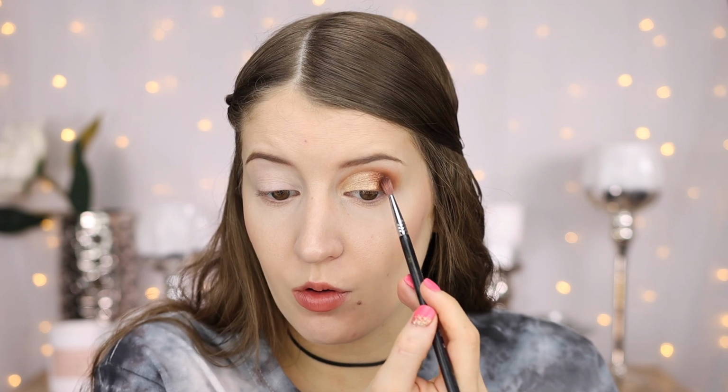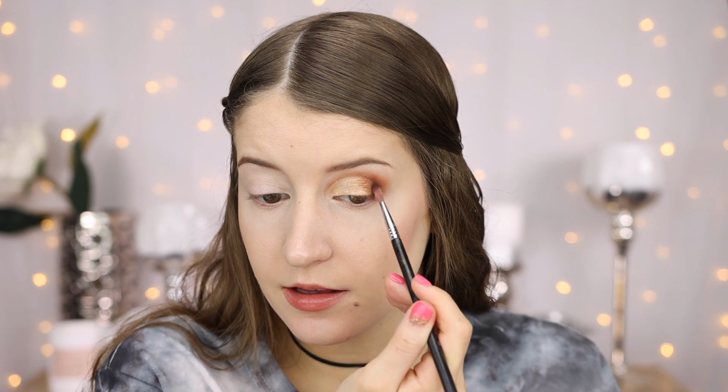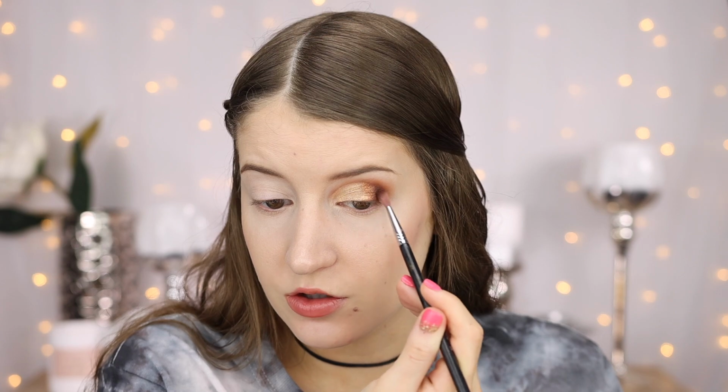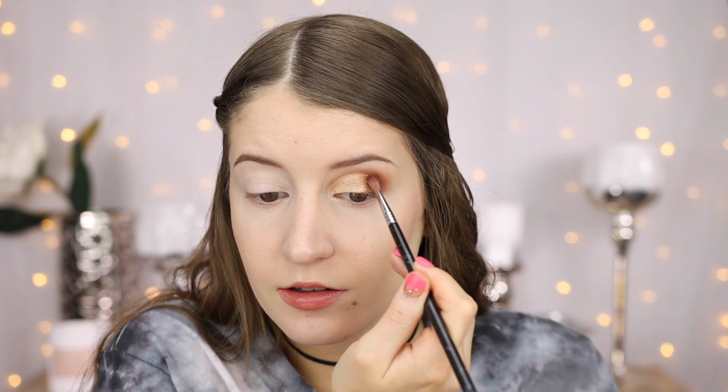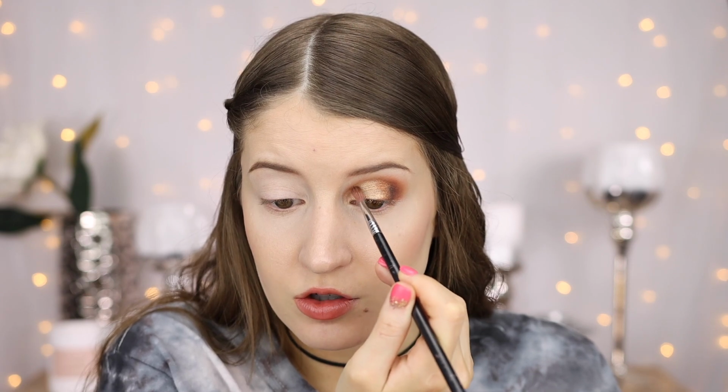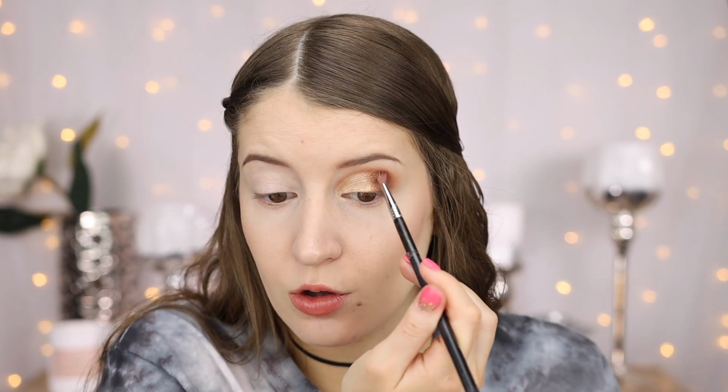So once I have all of my lid shades down, I will go back in with the shades that I used in my crease and just very lightly run them all along the lid, just so everything looks nice and blended. So I'm adding that darker shade back on the outer corner right here, trying to blend it in with the outer lid shade. And then once there's no product left on the brush, I will just run it all along the lid, just so everything looks blended together. Even though it's technically supposed to be a cut crease look, I just like to blend the shades back along the lid.